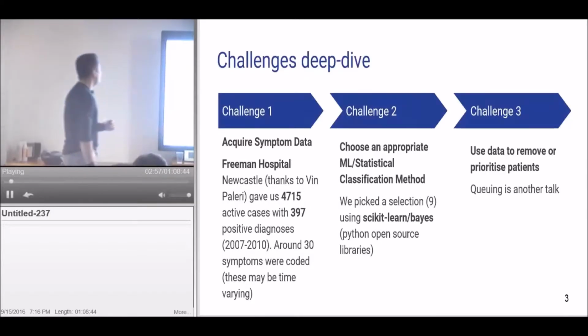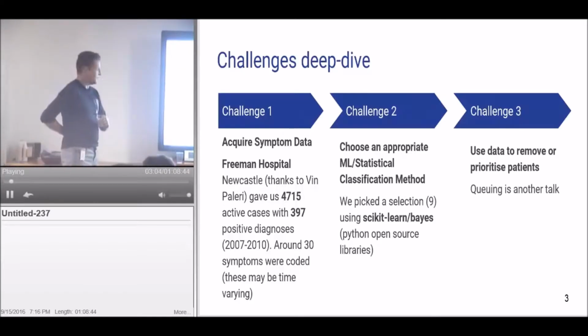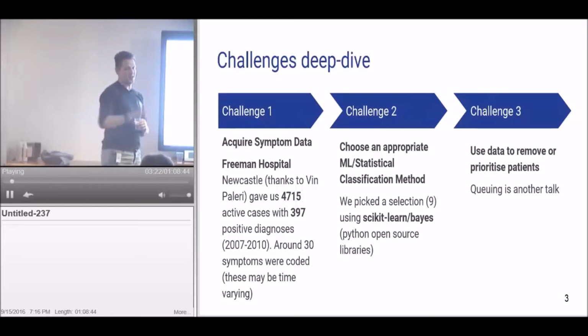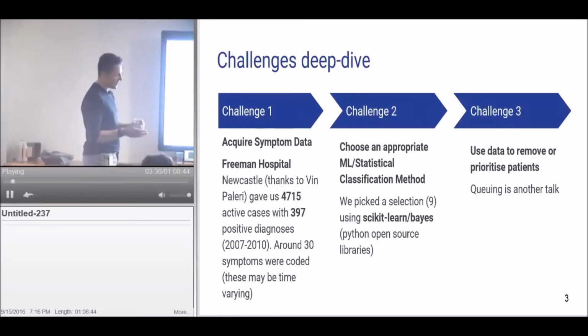So here's the steps. First challenge was getting data. We all know this. We were lucky, we've got friends at the Freeman Hospital in Newcastle, and thanks to Vin Polleri, he got us about 5,000 examples from about 2007 to 2010. This is data collected, some in Birmingham, mostly in the Newcastle area. There's around 30 symptoms to each person in that data set. These symptoms are things like hoarseness and lumps in throats and coughing and other things that are quite rare but nevertheless coded. And some of the data is time related.